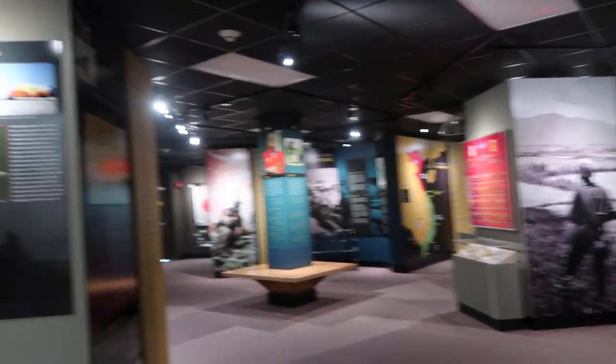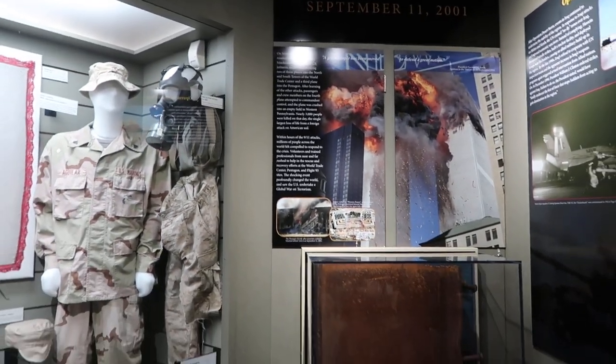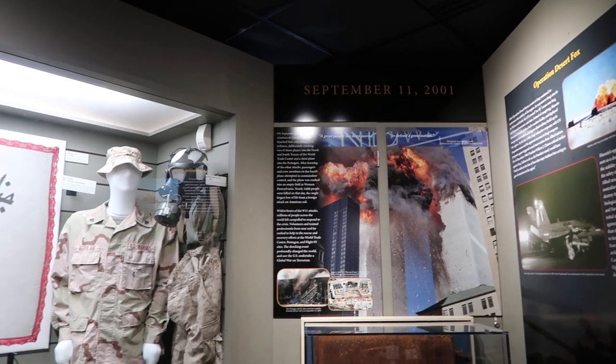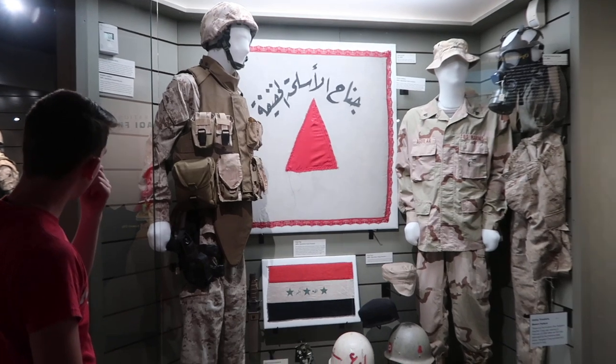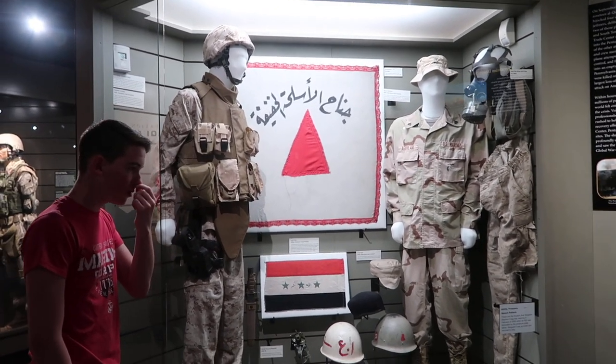This museum is a lot bigger than I realized. It really is. This is way more impressive than I expected it to be. Ethan said it's once in a lifetime. Yeah, I'm glad we came over here.